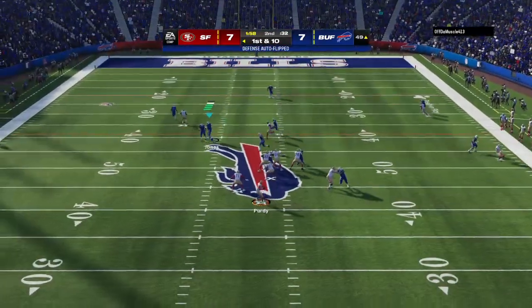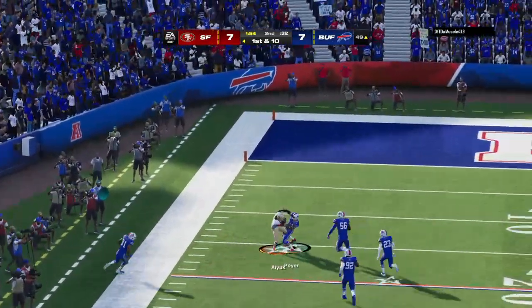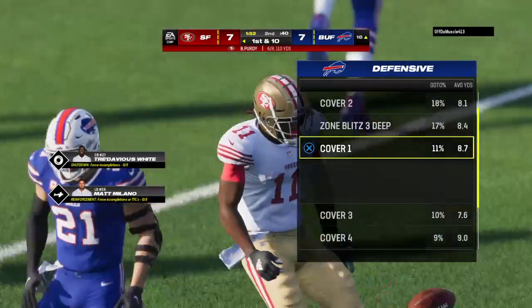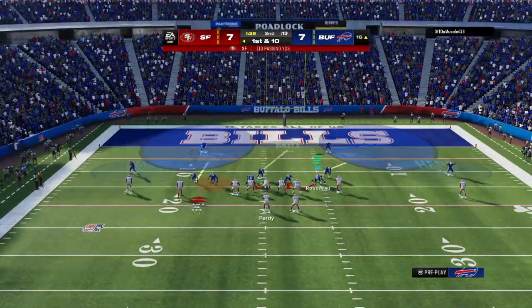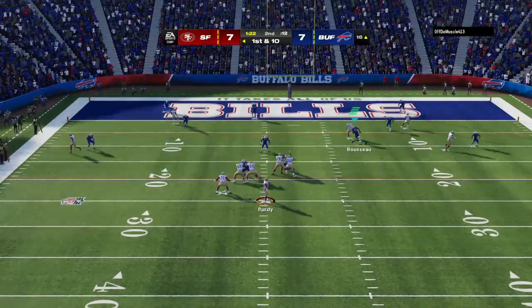Purdy now to throw off the play action. That ball caught. Brandon Aiyuk. And they'll wind up getting this one all the way down inside the 20. Last play they went over 20 yards. This time they topped 30. So the big play means just like that, they'll operate from the red zone now on first down.